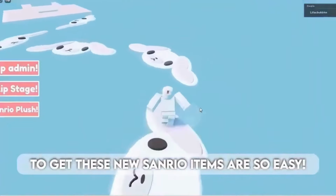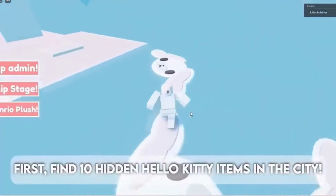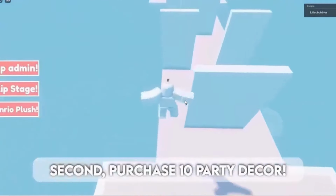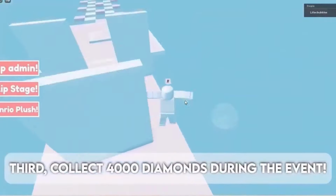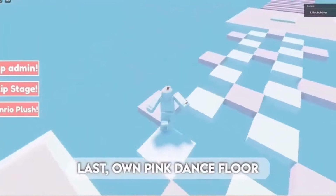Getting these new Sanrio items is so easy. Let me explain how. First, find 10 hidden Hello Kitty items in the city. Second, purchase 10 party decor. Third, collect 4,000 diamonds during the event. Last, own the pink dance floor.